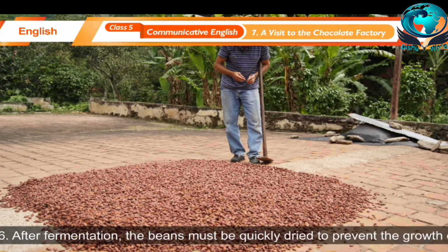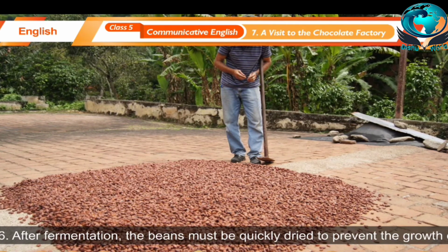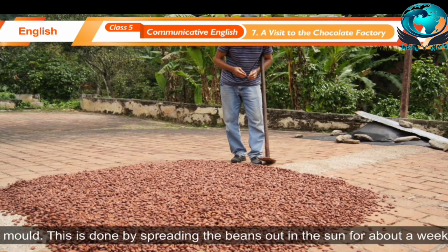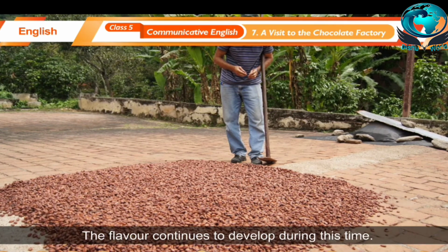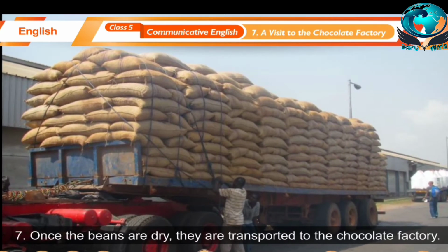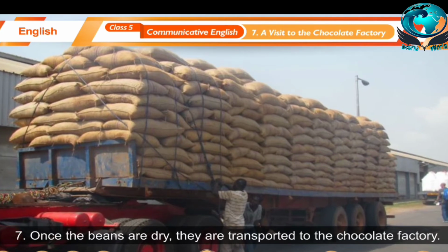6. After fermentation, the beans must be quickly dried to prevent the growth of mold. This is done by spreading the beans out in the sun for about a week. The flavor continues to develop during this time. From bean to bar. 7. Once the beans are dry, they are transported to the chocolate factory.